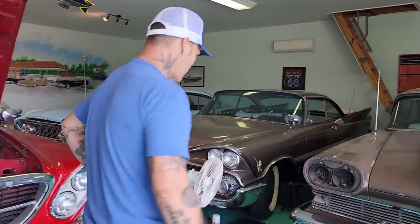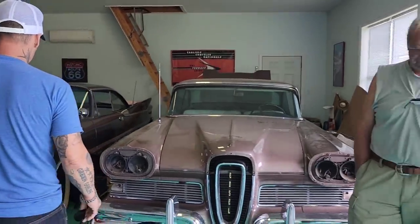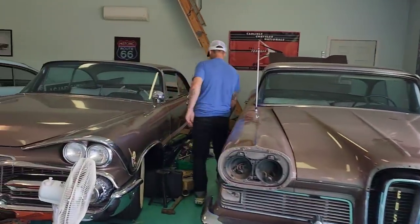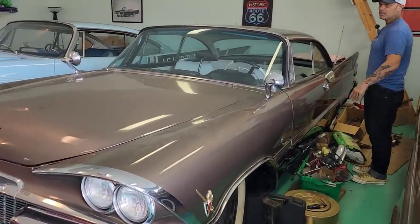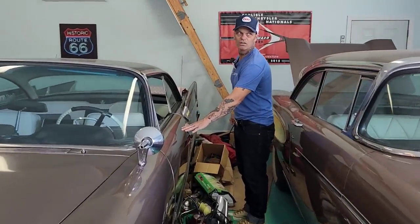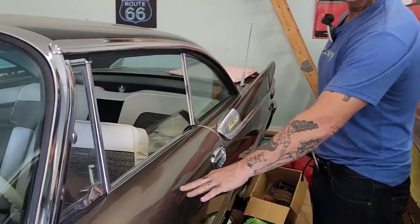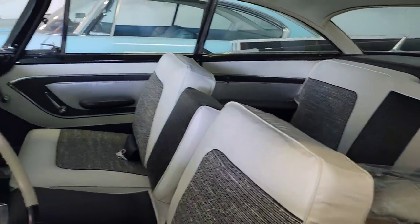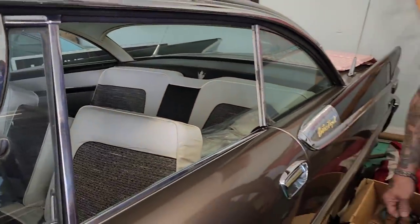So Lloyd had, how many cars? You had three or four cars like this? And then we took pieces and parts from three cars like this and put it together. I like the paint on it. I like the colors on it. I do. I like the black and the, what's this color called, this one? It's like a copper and a black. It's got that cool Dodge feel, really does.